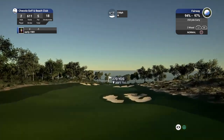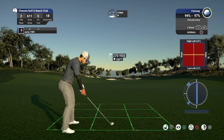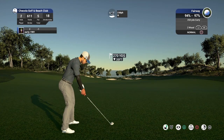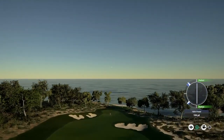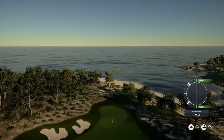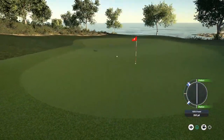270 yards, we are on a slight uphill slope. I do believe that the lie of the fairways are going to be a common theme. The fairways are quite undulating. And it looks like flat lies are not going to be a common thing. Great strike. This should actually trickle on to the... I actually think that's going to be way past the pin.